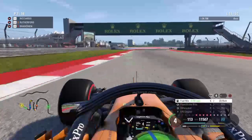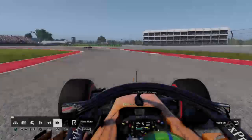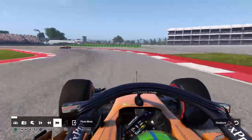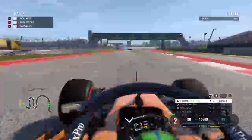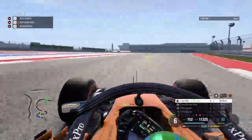Oh, I've lost this. There's no way I'm catching Ricciardo. I've lost. There's no way I'm catching Daniel Ricciardo. There's legitimately no way I'm catching him. Can't believe I let him get by me. That's just so dumb of me. It's my fault we're not winning this Grand Prix.